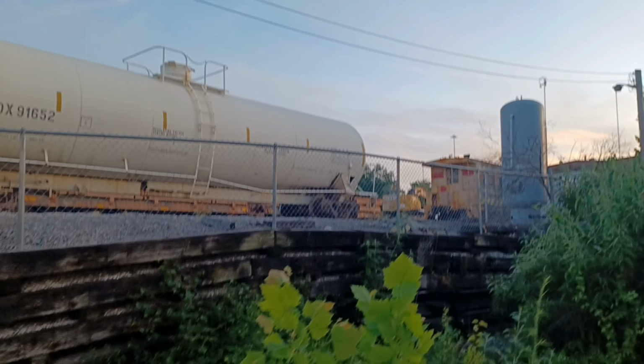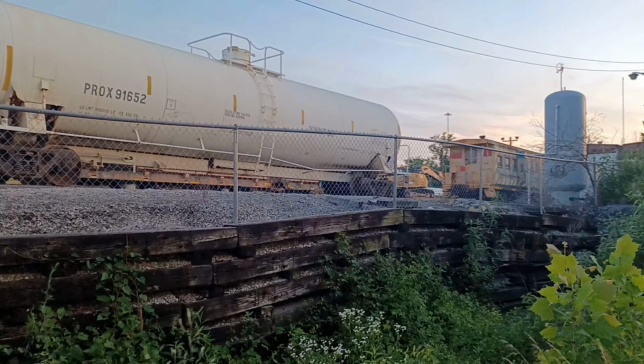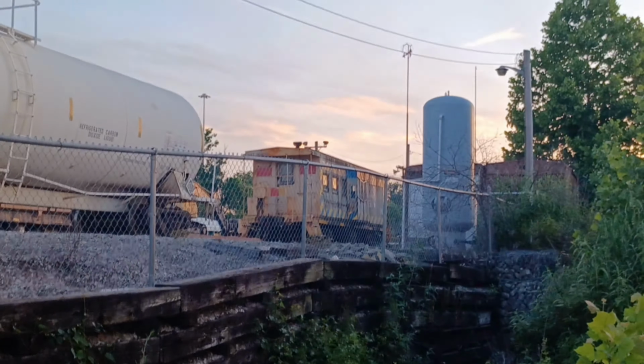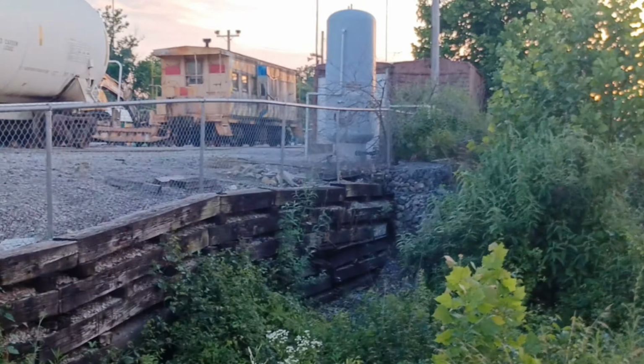You know what? In Google Maps, you guys can see when they were working on this. This used to be a crossing right here, and now they've made it where they can't cross right here. Check this out. Hey, it's a caboose over here. Look at this, guys. It's a caboose right there. That's really cool.